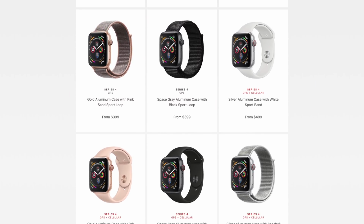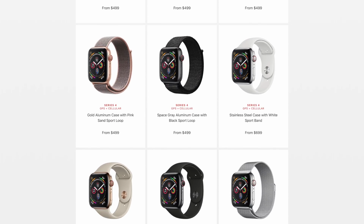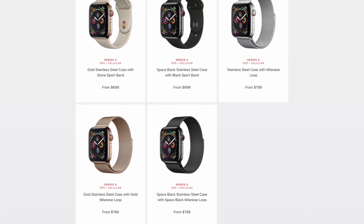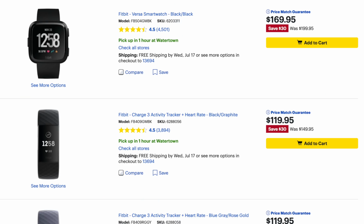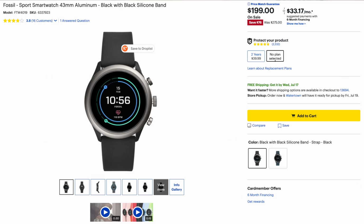Now, price and competition. The cheapest Apple Watch, the 40mm GPS model without LTE, starts at $400 and it can go all the way up to well over $500 with the 44mm LTE versions. That's a heck of a lot more expensive than just about every other smartwatch on the planet, including watches like the Samsung Galaxy Watch, Asus ZenWatch 2, and any of the Fitbits, Fossil Sport, and just a bunch of others.